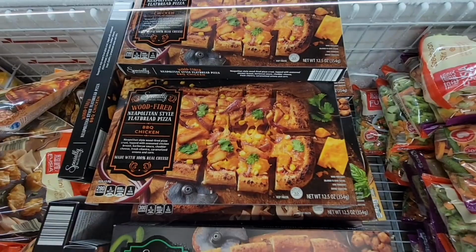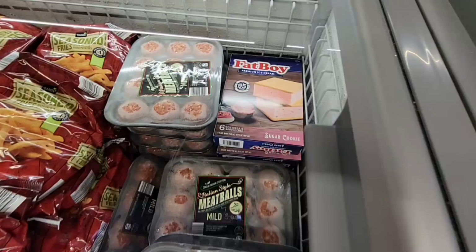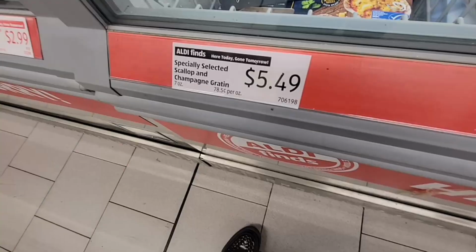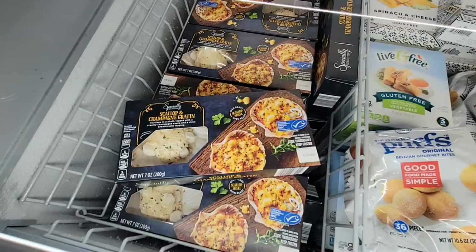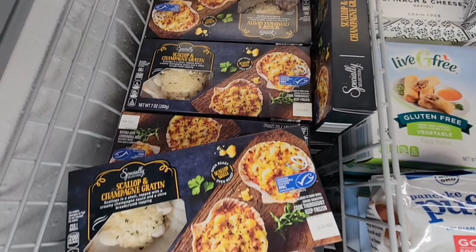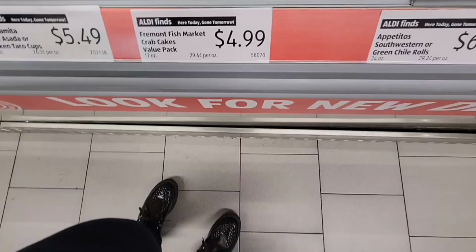Always great to try. You got the barbecue chicken, and for $2.24, oh, these fat boy sugar cookies are getting marked down on clearance. And at $5.49, scallop and champagne gratin. Ooh, and here's that specialty brand again. They really are in shells. That is fancy. There's only two of them in there. So if you've tried that, let me know. I really love scallops too.